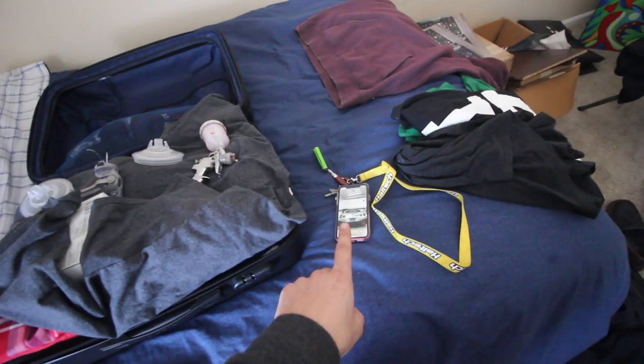That's all I'm taking. It is 2:31. We're leaving in 2 hours. My room still kind of looks like it just blew up, so we gotta put a lot of stuff away. Let's do that.